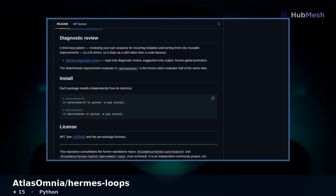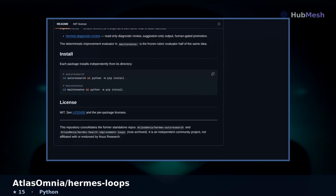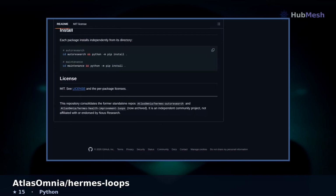By reviewing past sessions, it turns recurring mistakes into reusable skill improvements behind human-gated approval. You can install each package independently using Python right from its own directory. Under a MIT license, this repository consolidates former standalone repos into one unified community project.